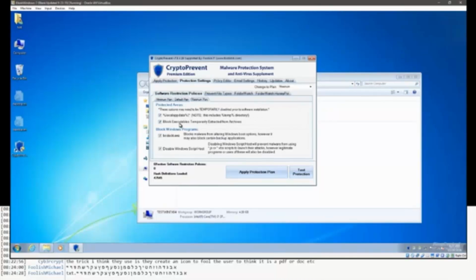And then also you have block executables temporarily from extracted archives. Essentially what this will do is if you try to just run an exe inside of a zip file, it's going to block that from being able to run.